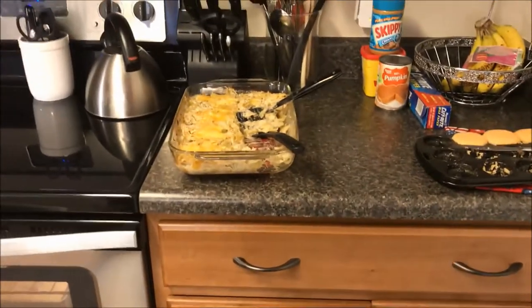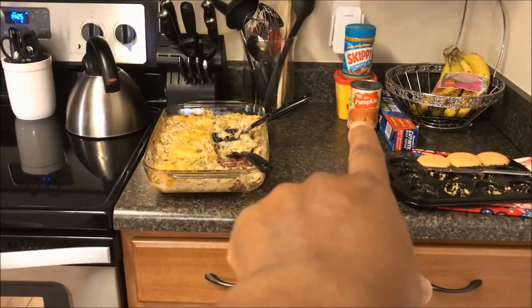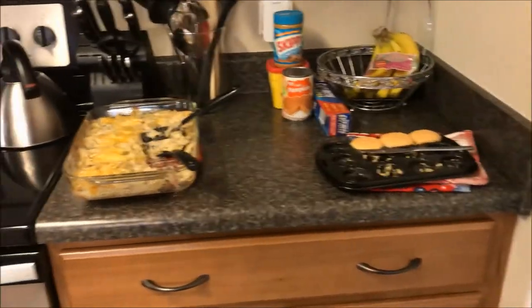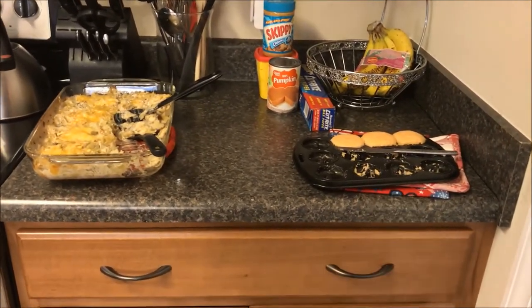I gotta do some returns here to Walmart. In between the cleaning, I've done a casserole, and I'm gonna do some three ingredient brownies. I also made a dessert using the sugar-free cake mix and diet drink, so I did that.